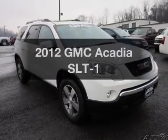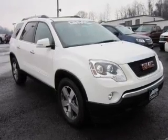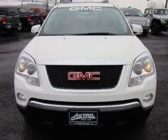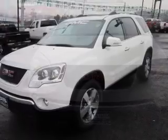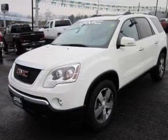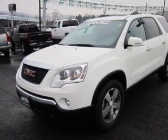Noticed in this 2012 GMC Acadia. If you're looking for an automobile with great attributes, look no further. With a reliable six-cylinder engine, driven by a six-speed automatic transmission, savor your listening experience with the premium sound system.